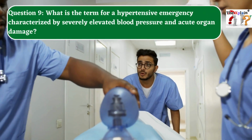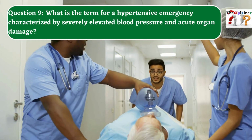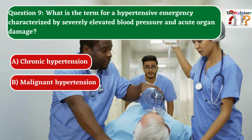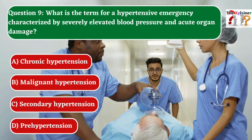Question 9. What is the term for a hypertensive emergency characterized by severely elevated blood pressure and acute organ damage? Is it A, chronic hypertension, B, malignant hypertension, C, secondary hypertension, D, prehypertension?